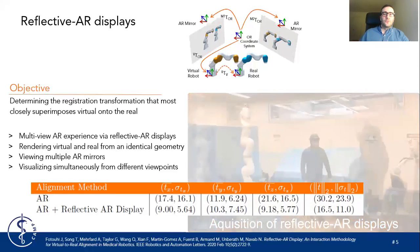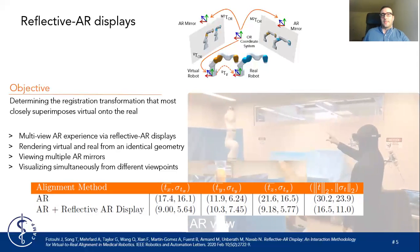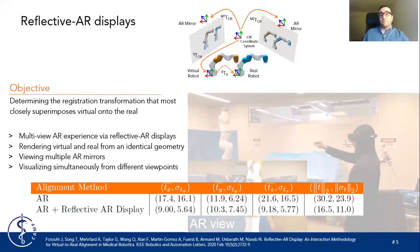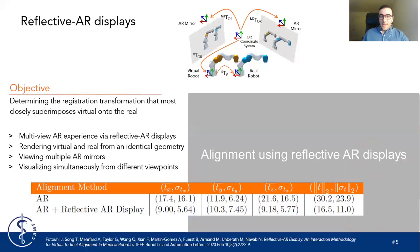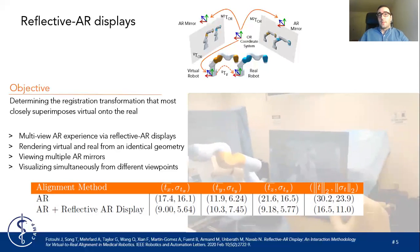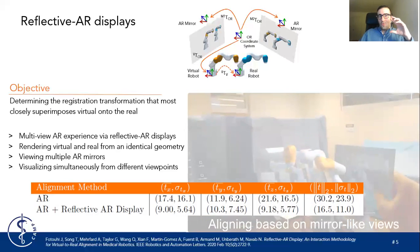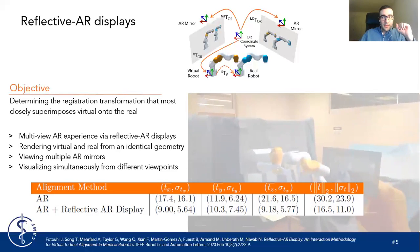For virtual to real object alignment, the results in the table indicate an average error of 16.5 millimeter when using the reflective AR display and 30.2 millimeter when using AR without the additional reflective view, which is equivalent of over 45% improvement in the alignment accuracy.